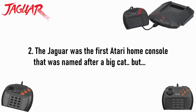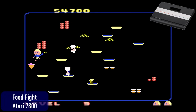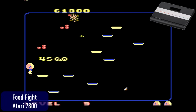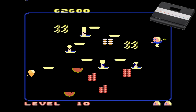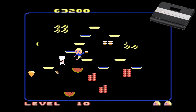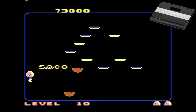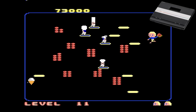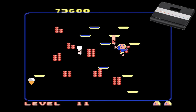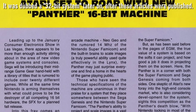The Jaguar was Atari's first big cat-named home console, but it wasn't supposed to be. Okay, I know a lot of you probably know this one, but it's worth covering for the sake of completeness here, and I'll keep it short. Atari's last home console before the Jaguar was the Atari 7800, which had been designed way back in 1983, and due to various reasons was not released until 1986. Atari released the Lynx in 1989, but that's not a home console, it's a portable system. As far as home systems go, Atari skipped the 16-bit era altogether, but decided to jump back into the fray with a new 32-bit system called the Panther that was to be designed by a UK-based company called Flare Technology.